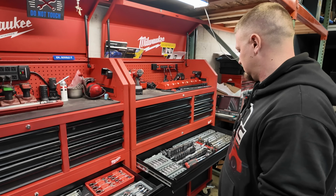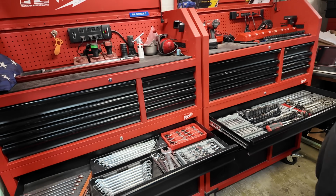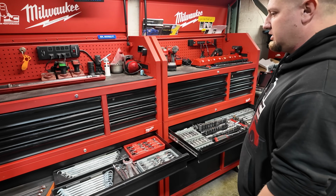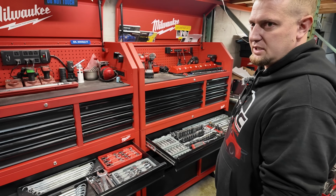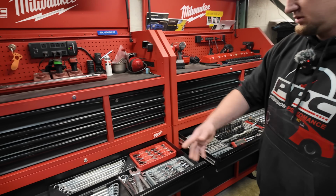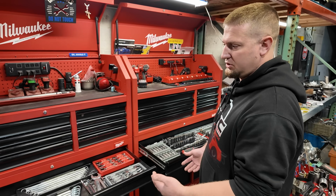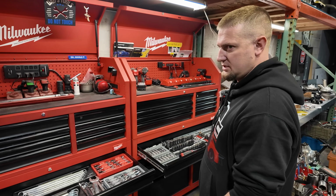Is there a reason you never upgraded? I'm not gonna hate on these Milwaukee boxes, because for what they are, they're awesome. I just couldn't ever justify spending that amount of money. It's like the price of a car for a toolbox. And these, I mean, they get beat up. With these, I don't have to be super careful, and I'm not going to get mad if they get crashed into or somebody drops something against it.